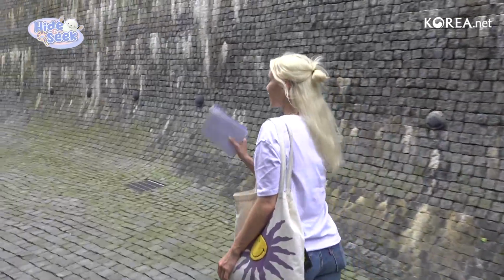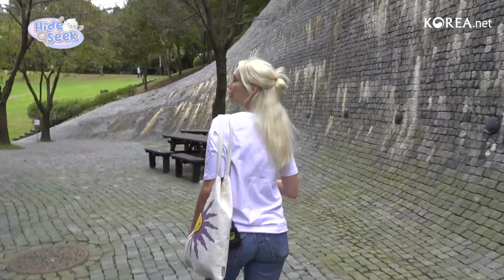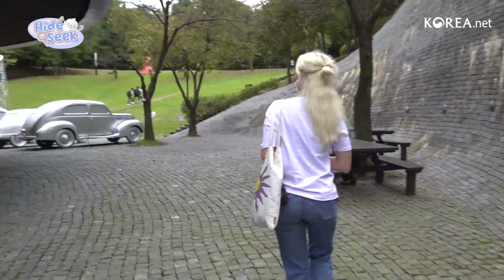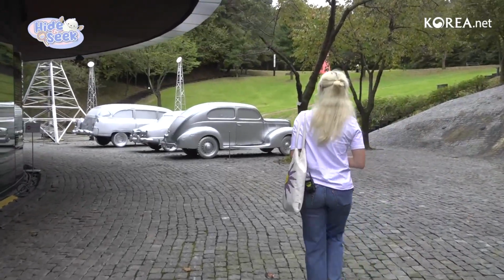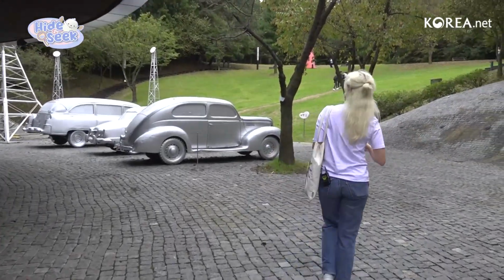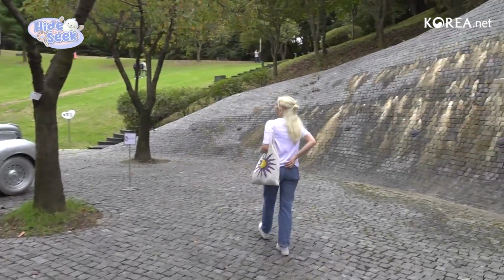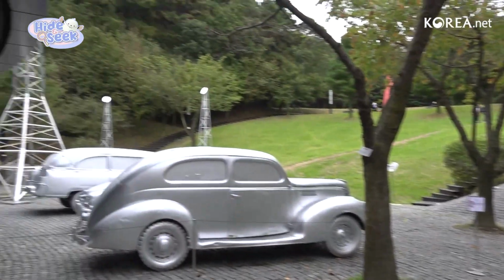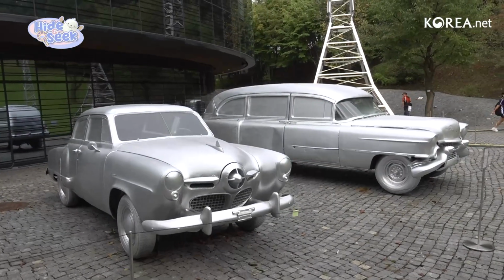All right, I'm seeing the cars, and I know that we've discussed that the tower is over there, but I don't see any clues quite yet. So hopefully soon we can find it. Oh, it's definitely giving mobsters 50s vibes for sure. This is really unique. Yeah, check it out. This is cool. This is like original gangster cars.